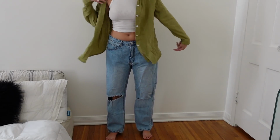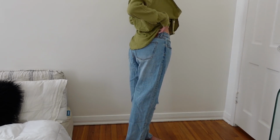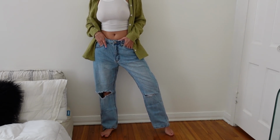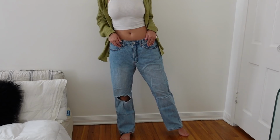I got a pair of jeans, which is another kind of sketchy thing to order online. So I did end up sizing up in these, which is fine. I also probably could have worn the size down, but I wanted them to be super baggy boyfriend, lower rise jeans, and they are perfect.